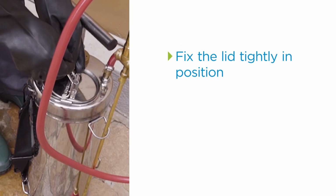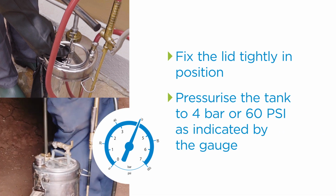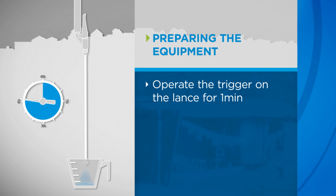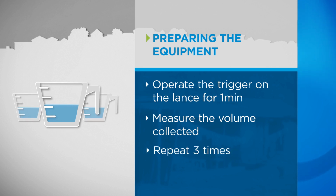Replace the lid tightly and pressurize the tank to 4 bar or 60 psi as indicated by the gauge. Operate the trigger on the lance for 1 minute, collecting the spray into a calibrated jug. Measure the volume collected to determine the spray output. Repeat this 3 times and calculate the average.